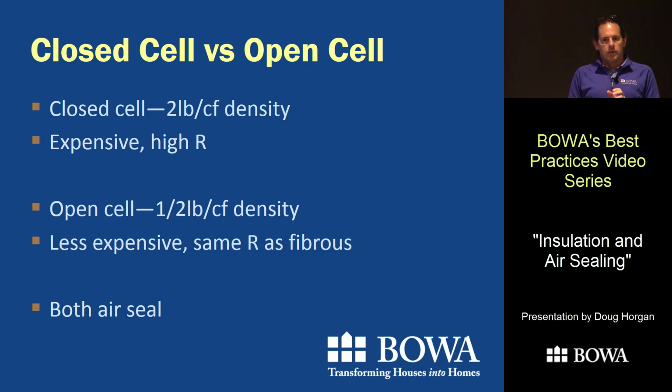Closed cell is 2 pounds per cubic foot density. It comes out pretty hard, right? It's very solid. It's pretty strong. If you ever have to retrofit a wire through it, it can be a big hassle. It's more expensive. It has a higher R value. We sometimes use it if we have to get a high R value in a narrow cavity because it has a pretty high insulating value.